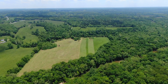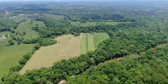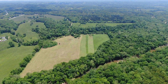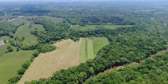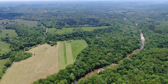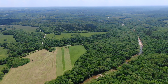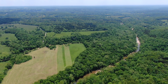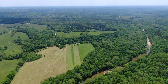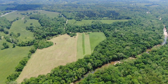This basically covers all the bases of things that people are asking us for daily. People want live water. It's got that covered. People want privacy. It's got that covered. They want mature timber. It's got that covered. They want a meadow as well. It's got that covered. They would love to have a well or an old building site. It's got that covered. They want electric on site. It's got that covered. I mean, so it's got all those things.